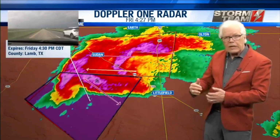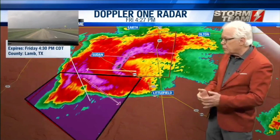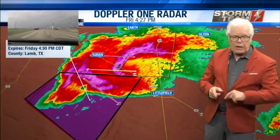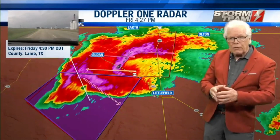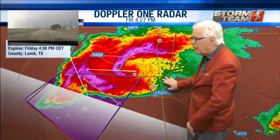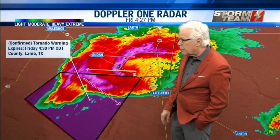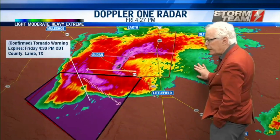So all the low-lying areas in Lamb County and around the city of Littlefield, this storm is moving so slow. We would expect this storm to be moving at 25, 30 miles per hour, and it may begin to accelerate again. But at that period of time, 20, 30 minutes ago, it certainly was going very slow as it was trying to develop that wall cloud. Now, we don't have a wall cloud like we did. Let's take a look at the sky cam again, and we see our storm units out there.